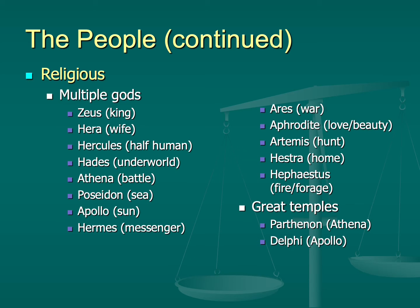The religion was founded on the worship of nature, so each god was associated with a force of nature. Once again, I would like to reiterate this is a partial list. So there were 3 gods that were deemed to be greater than the others, and those were Zeus, Athena, and Apollo. So Zeus was the supreme god, the most important, and he was associated with the earth and heaven.